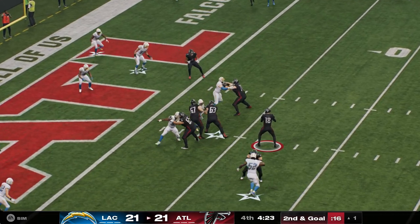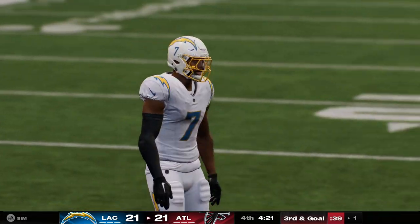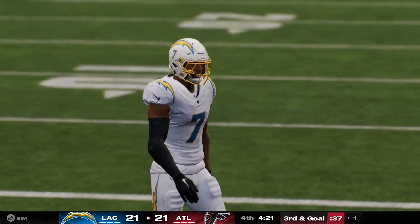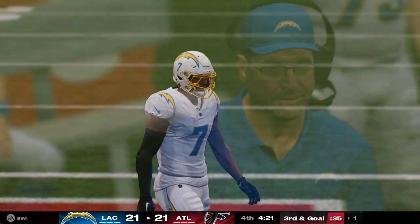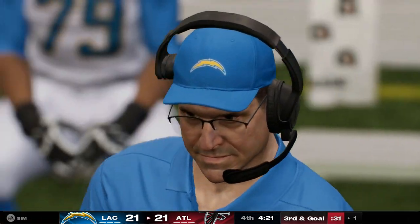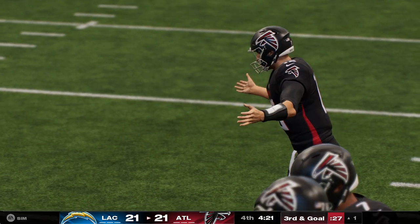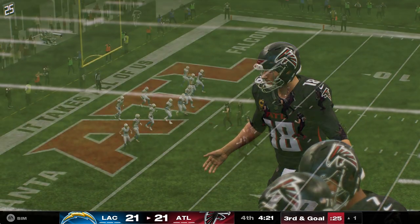Working out of the gun, it's Cousins. And this is too far over the end line. It's incomplete. That's one he'd love to have back. An opportunity to score six was right there for the taking. Just wasn't quite meant to be.